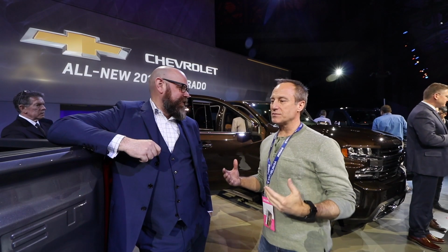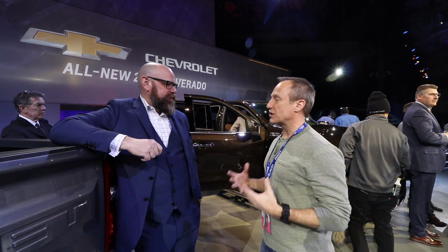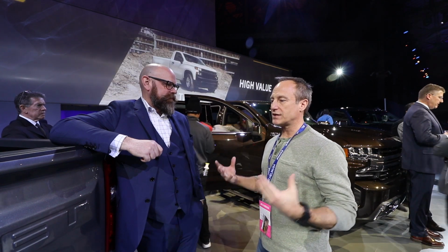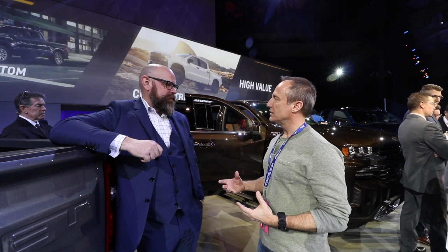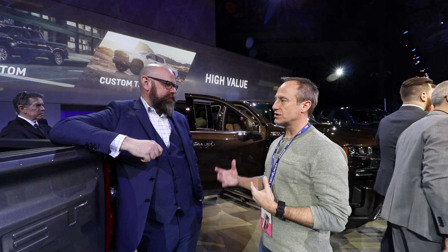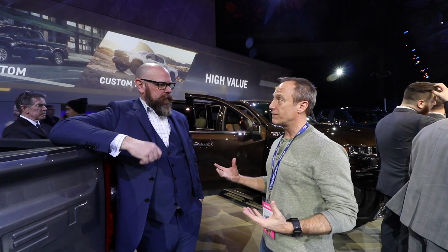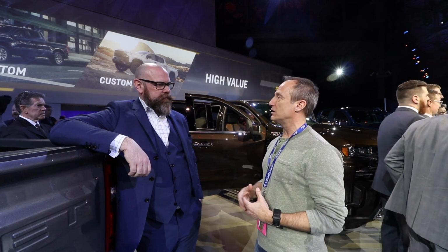Awesome. One of the things it seems is that pickup trucks now sell cars. So are we getting more attention in the pickup trucks as far as engineering and design changes, mid-cycle refreshes? Is GM and perhaps some of the other manufacturers putting more effort into redesigning and updating the trucks?